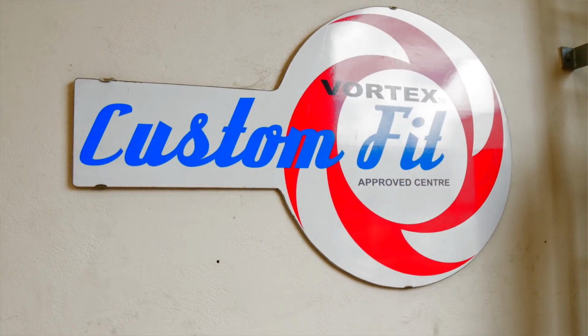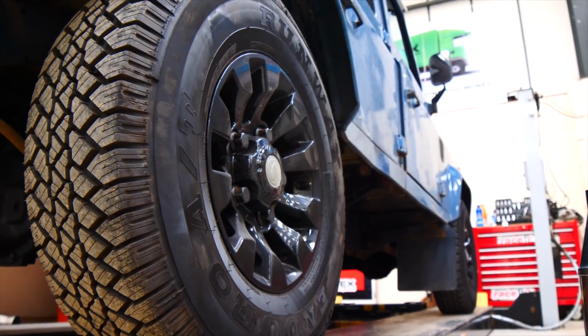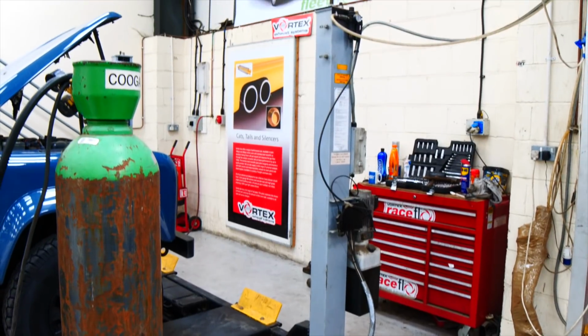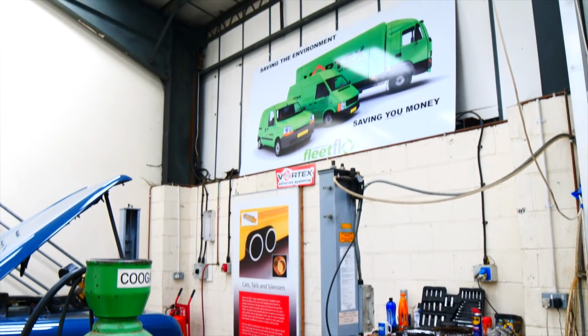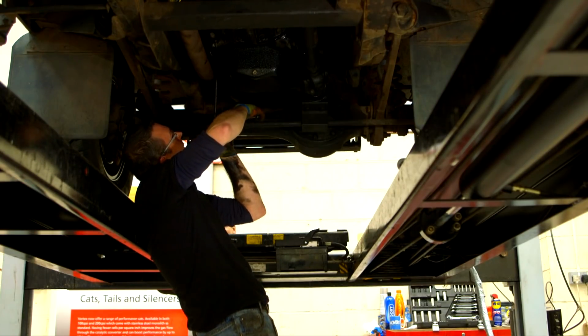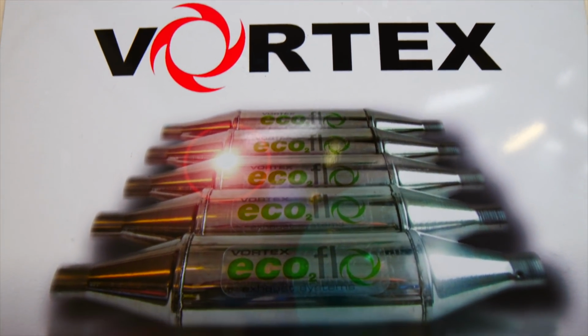Vortex itself is a product which reduces back pressure, and by reducing back pressure you get a much more efficient engine. There's no downside whatsoever. We specialise in reducing the back pressure. It's only a benefit all the way through, so you'll get lower emissions, more power, and save your fuel.